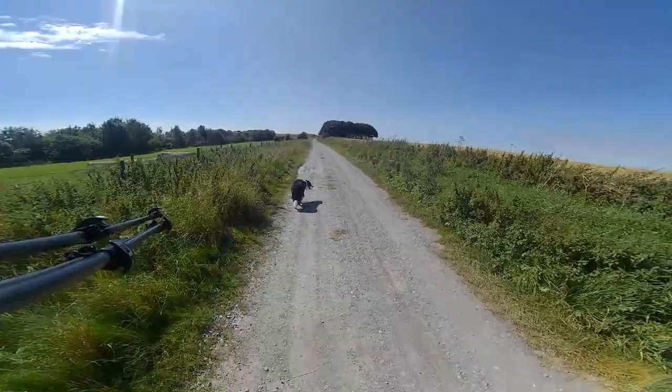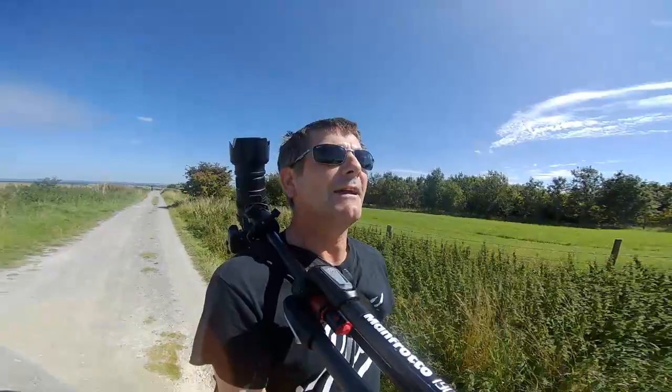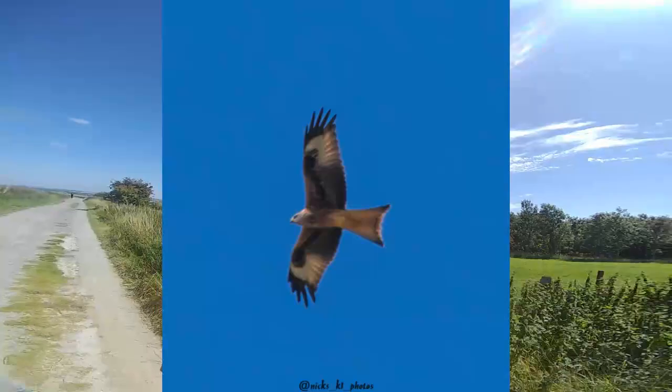Okay, so we've just been tracking a red kite. I've got my big lens on, but got some photos of it, so hopefully they come out okay. Oh god, it's warm today.